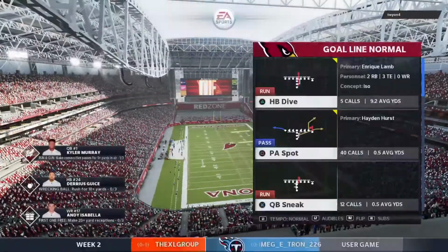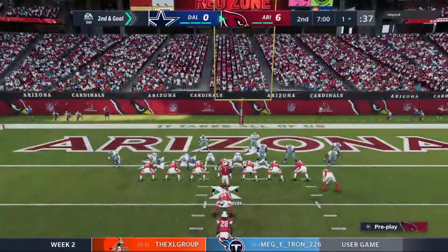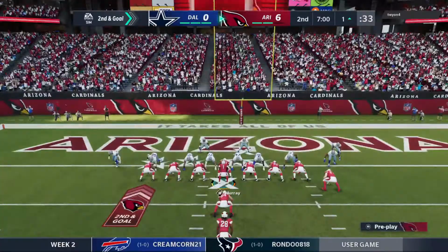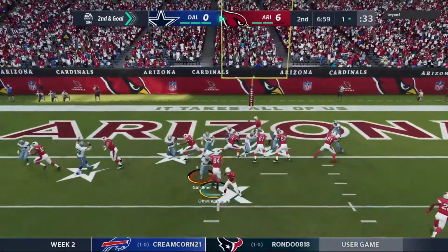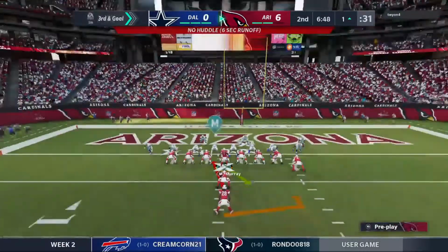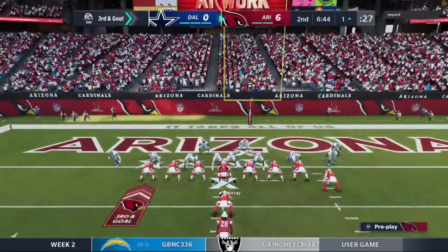Six, nothing, our score after 1. With the score, Cardinals 6, Cowboys nothing. Another shot from the 1 on 2nd and goal. They're going to go with a tight end here on the running play. And he's not going to push his way forward. He's going to be stopped at the 2-yard line. No gain on the play.